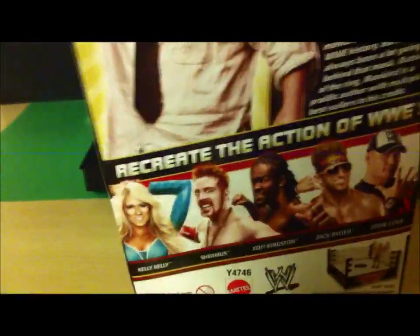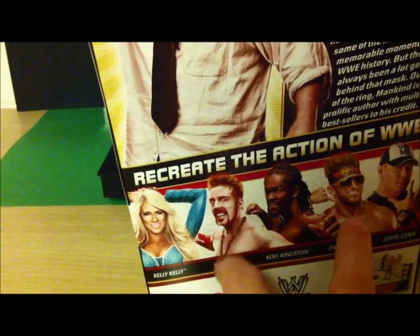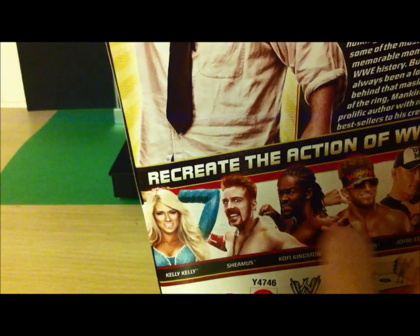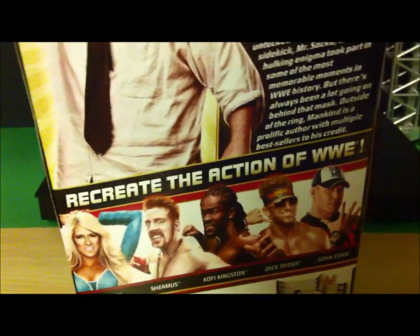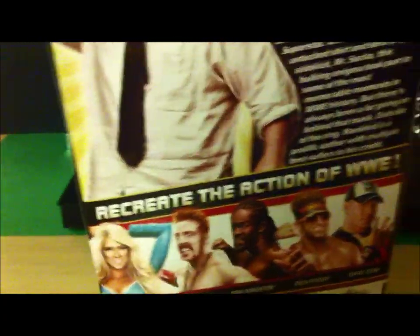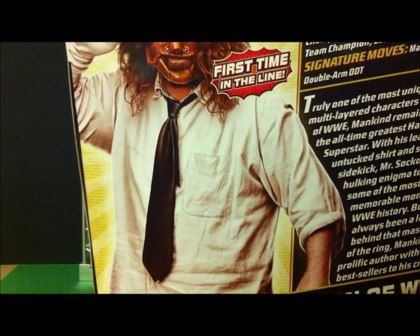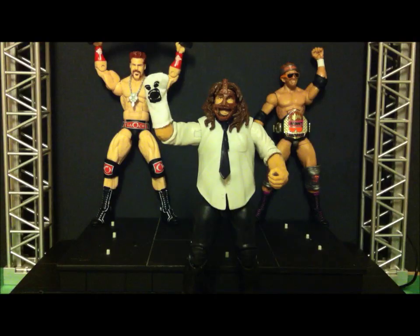Other figures in the wave I already reviewed were Sheamus and Zack Ryder. I already own a Kofi Kingston and a John Cena, so I won't be picking those ones up. And who really wants Kelly Kelly? In real life I could see why they'd want her, but not in action figure form.